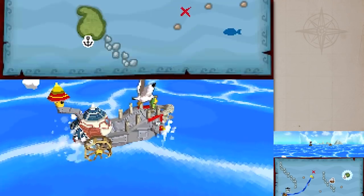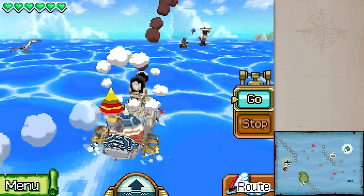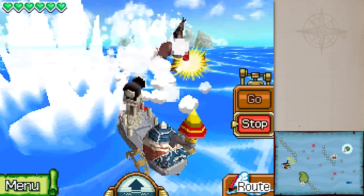There's some pirate ships right away, so this is another good farming spot for ship parts. Looks like we're gonna be topping off even more stuff. Oh god, there's 3 of them. This might be bad. Okay. Gonna go.